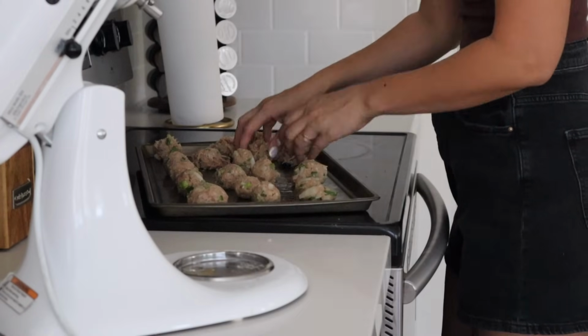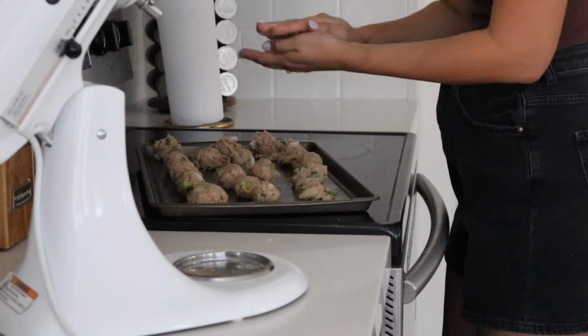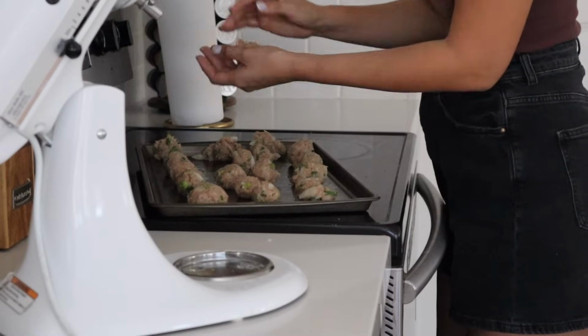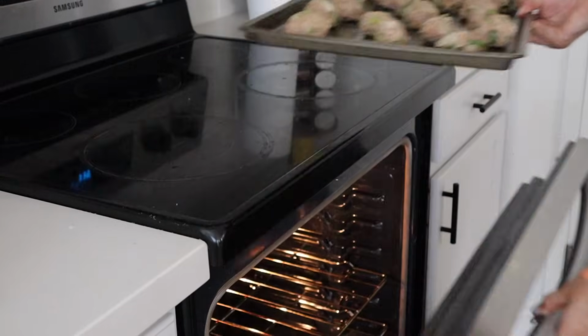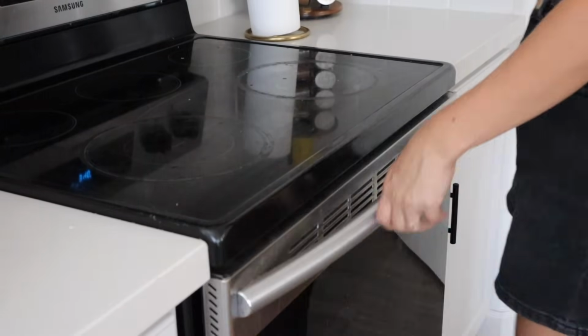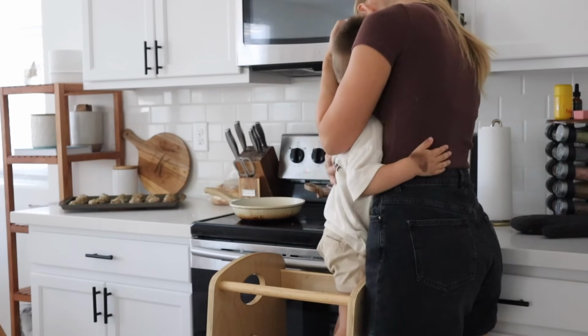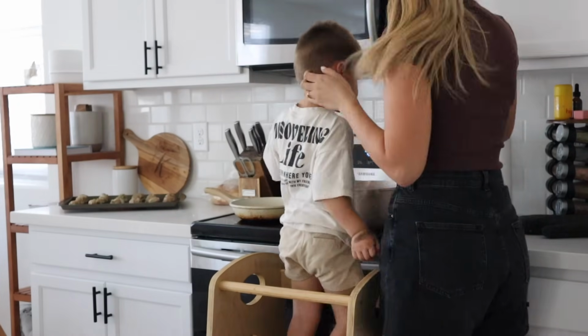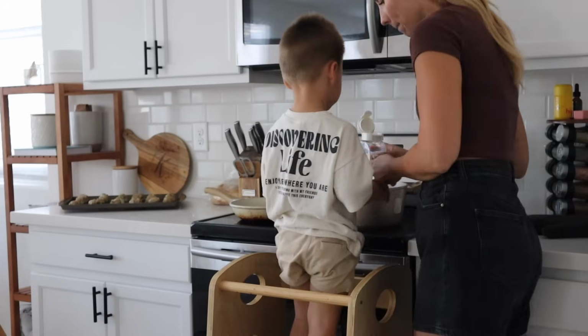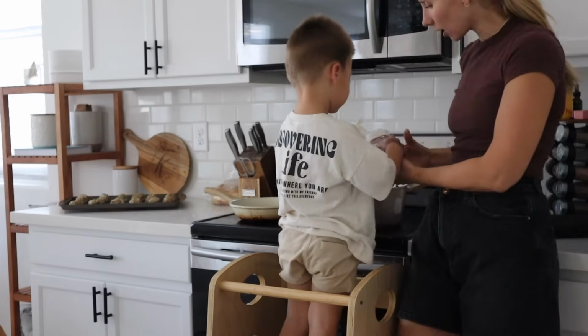And let's be honest, dinner is like the worst time of the day. I feel like your kids always pop off at this time. You're tired from the long day, and it's just so much nicer to slow down and try and enjoy it and involve your children. This day in particular, Rocky woke up extra sad from his nap, and I feel like cooking just brought him out of it so quick.